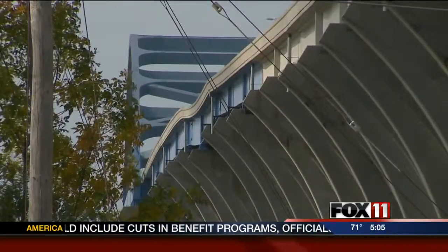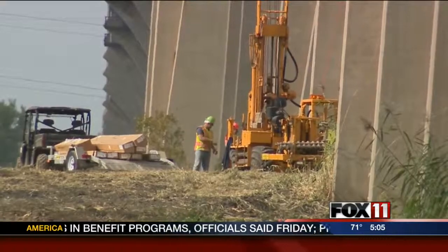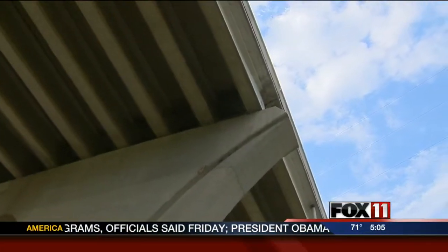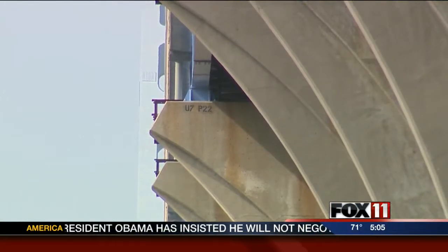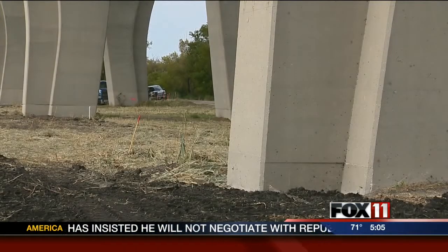The stabilization will cost about $1.5 million. The money will come from the Federal Emergency Relief Program. The DOT says the towers and lateral support will be removed once the pier foundations are permanently repaired.